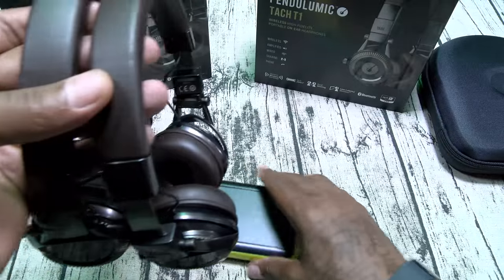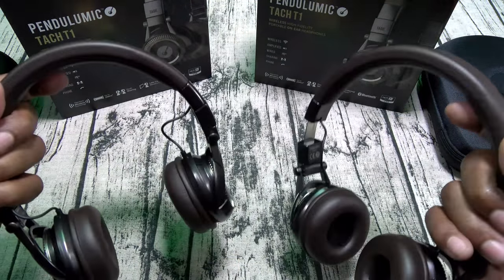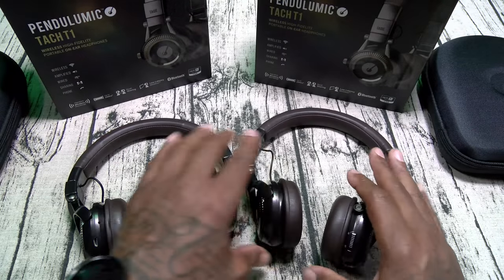This way, when I have my company in the middle of the night, I want to go crazy. We'll have the his and hers headphones, and we'll get busy.